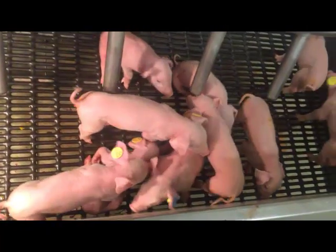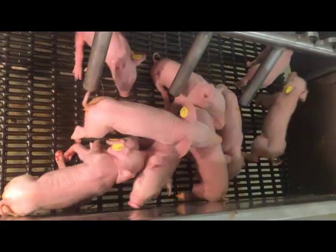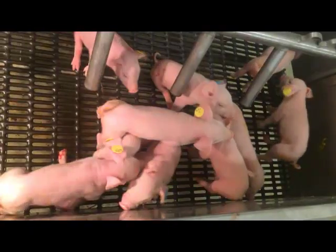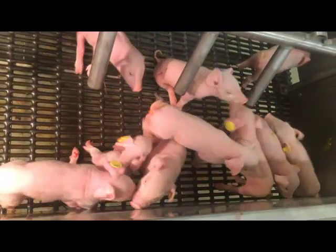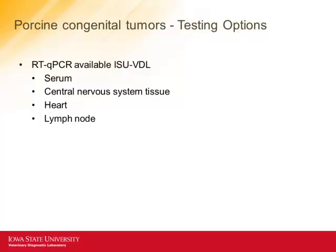So this is the first real experimental reproduction of the disease with a pure isolated virus. So now we can say that congenital tremor is caused by a pestivirus. This is just a summary of his study. When you put this virus in a sow, the prevalence is really high. Look at the number of piglets per sow, and look at the number of piglets that show the clinical disease. So 5 out of 8, 7 out of 9. So it's quite prevalent when you do an intrauterine infection.